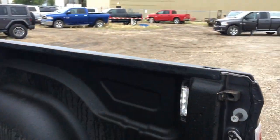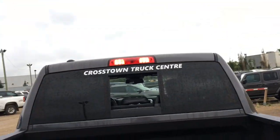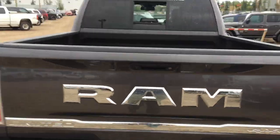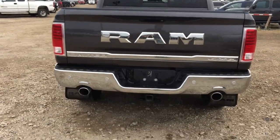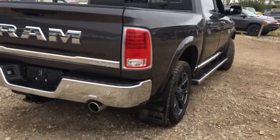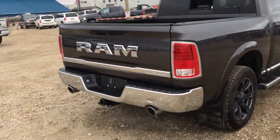And there's also LED box lights down here, so you have the lights up there and these LED box lights, so you'll be surely able to see everything that you're doing when it is dark. And this is a locking tailgate. Press the lock button on the key fob. All four doors will lock, including the tailgate, and there's mud flaps behind all four tires. Let's move on to the other side here.